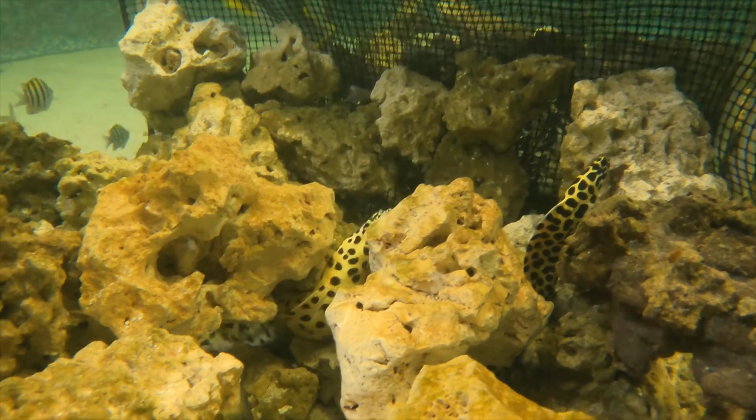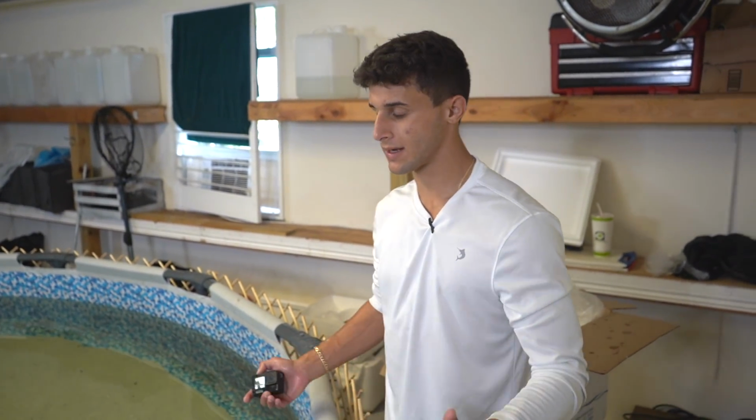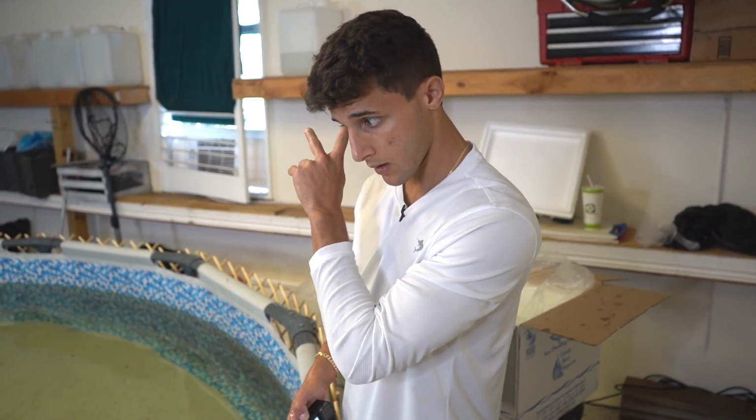So I think our tessellata is probably just gonna hang out in these rocks. That's usually what happens when we first add anything new to the pond. They don't know where they're at, so they just hide for the first couple of days. Once they get used to everything, you'll see them come out, start hand feeding, being a lot friendlier, and yeah, I think he'll be good to go.